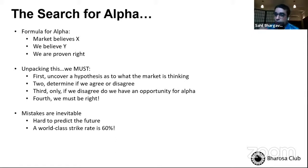So that's what you're looking for when you're trying to find alpha. Situations where you disagree with the market, situations where you are right to disagree with the market and are proven right. In those kinds of scenarios, you will make more money than the market. So unpacking this a bit, we now have a recipe for how to look for alpha.